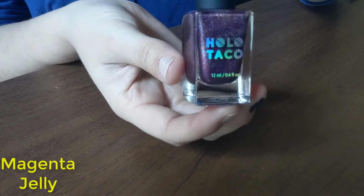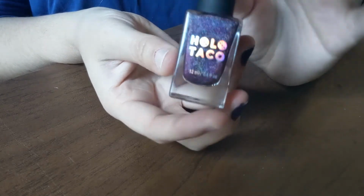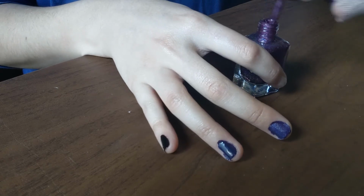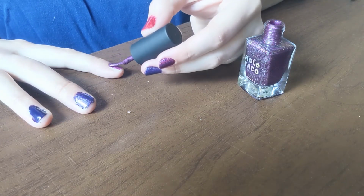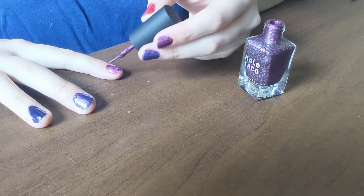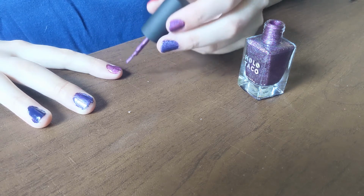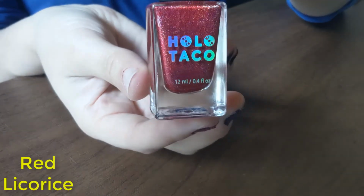Next, as Ashley showed you earlier, I'm gonna do the Magenta Jelly. Honestly, I think this color is my favorite. Same. I mean, obviously, I'm a purple lover, but there's just something about the way that this came out. I really like it. It's because it's bright and dark. Yeah. It doesn't make any sense. No. In the shade, you get that deep, rich purplish, and then in the sunlight, it just pops. Last but not least, I'm going to do the red licorice on my thumb.